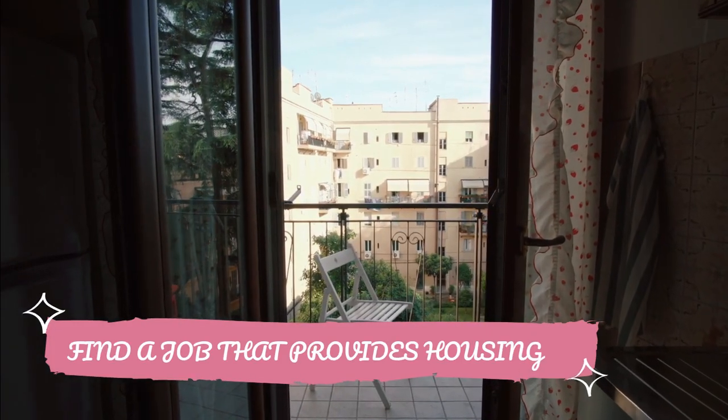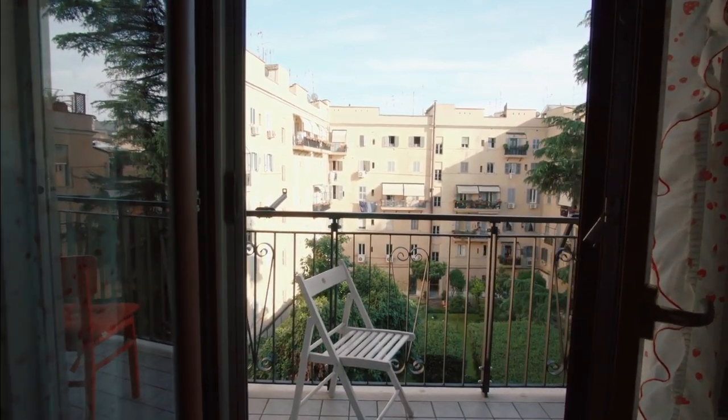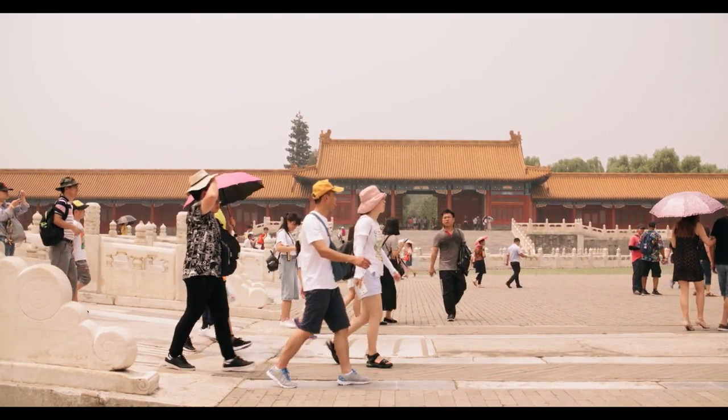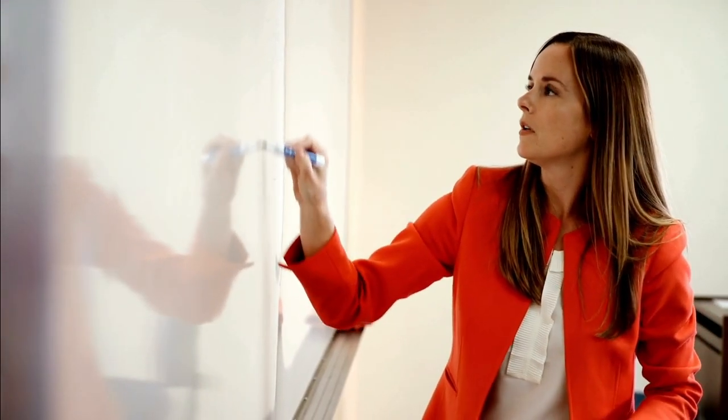Number 11. Find a job that provides housing. There are tons of job opportunities that offer free room and board, plus your regular salary. On-site security, travel nurse, flight attendant, seasonal jobs, and tourism park ranger. These jobs range from short-term gigs to long-term careers.